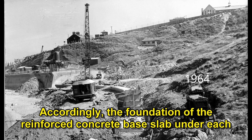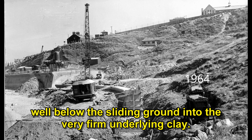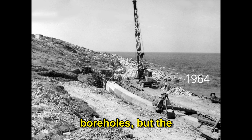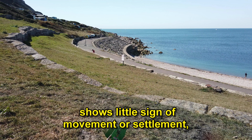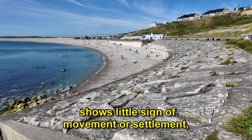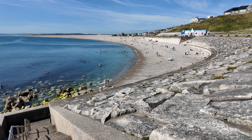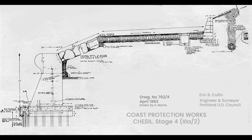Accordingly, the foundation of the reinforced concrete base slab under each bay was bedded well below the sliding ground into the very firm underlying clay. It appears this shallower slip plane was not identified in the recent boreholes, but the latter were some distance from the concrete wall. The sloping rock revetment shows little sign of movement or settlement and remains much as it was when created in 1965. This and the promenade rest on imported stone fill overlaying the mass of previously unstable clay.